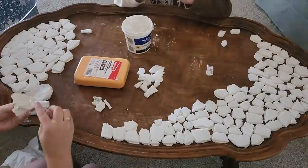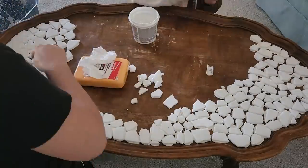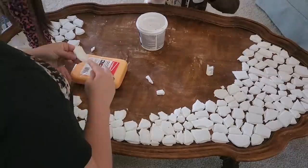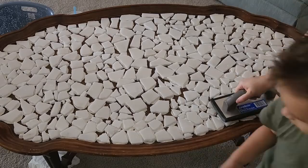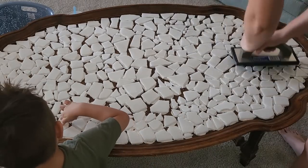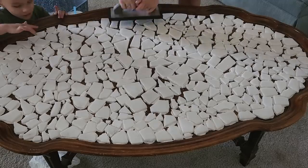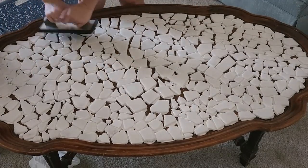The whole process took, with me having to wrangle the little ones the whole time, about half a day to do the tile gluing part, and then putting on the grout took the rest of the half of the day just because of wait times. You have to wait for things to dry enough. But we all had a pretty good time.